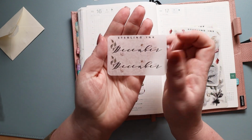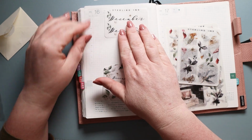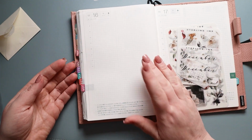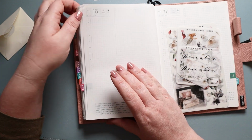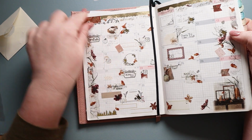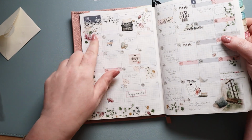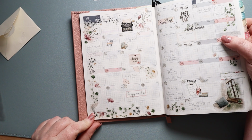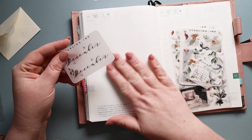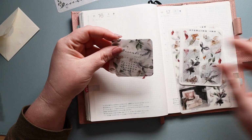Our next element is our December scripts. I think these are absolutely gorgeous. I really do. I love using them. My favorite month that I did, because I used it in here for my monthly in September. So this is November. There's the script again. But in September, you can really see it as well. And it comes out beautifully in here. I love the way that it blends in with the paper. Just absolutely gorgeous.